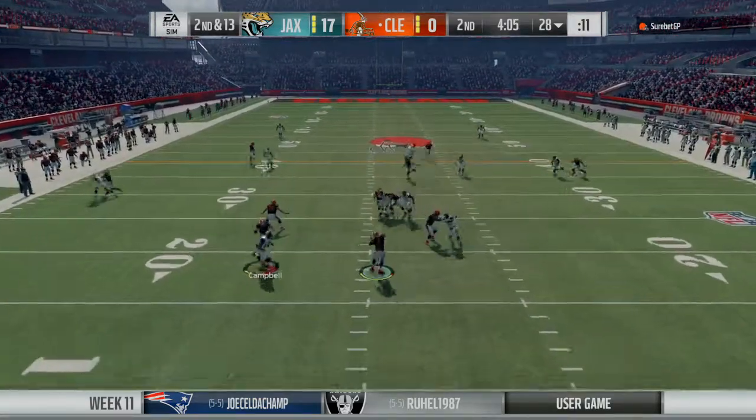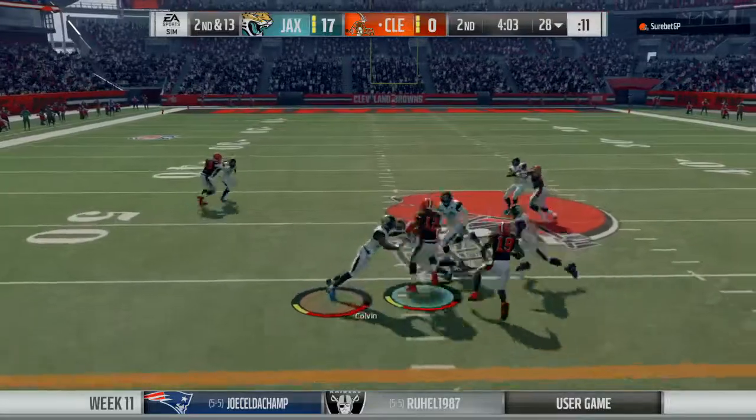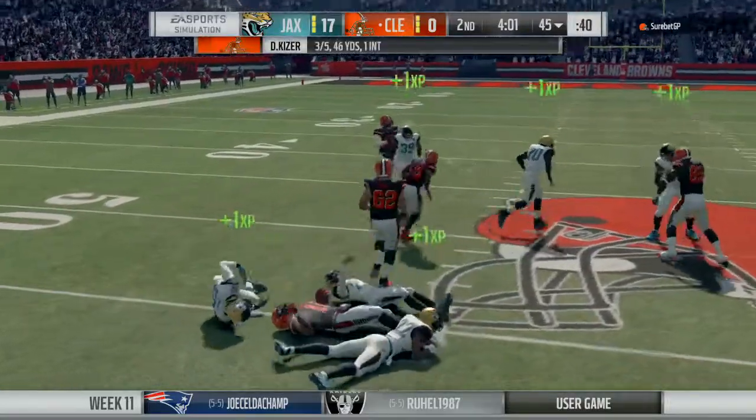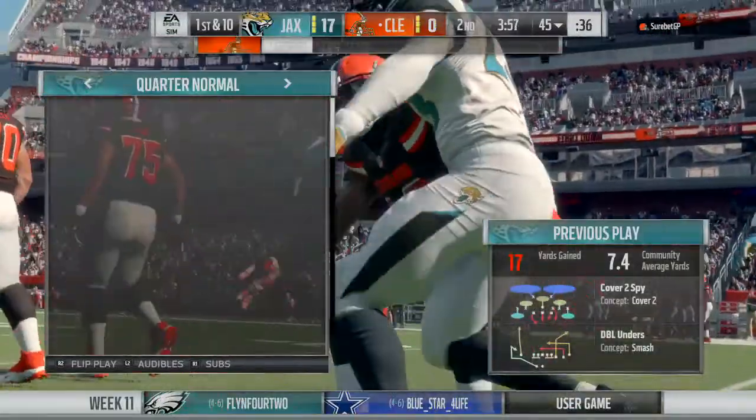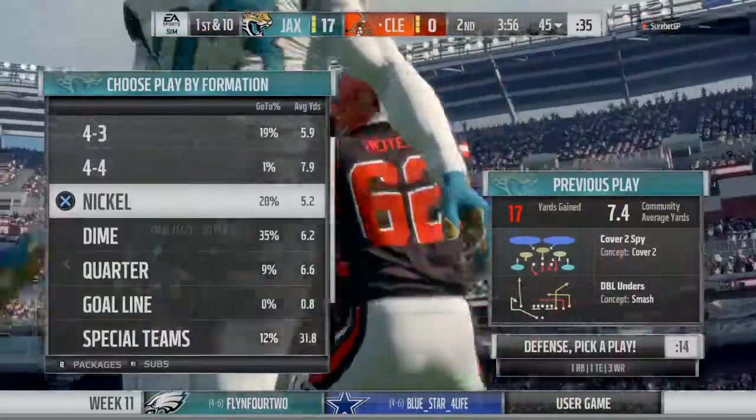Kaiser now on 2nd down. Over the middle, complete. That's Gordon. And brought down, but not before reaching the 45-yard line. Just what the Browns needed there. Good for a gain of 17.